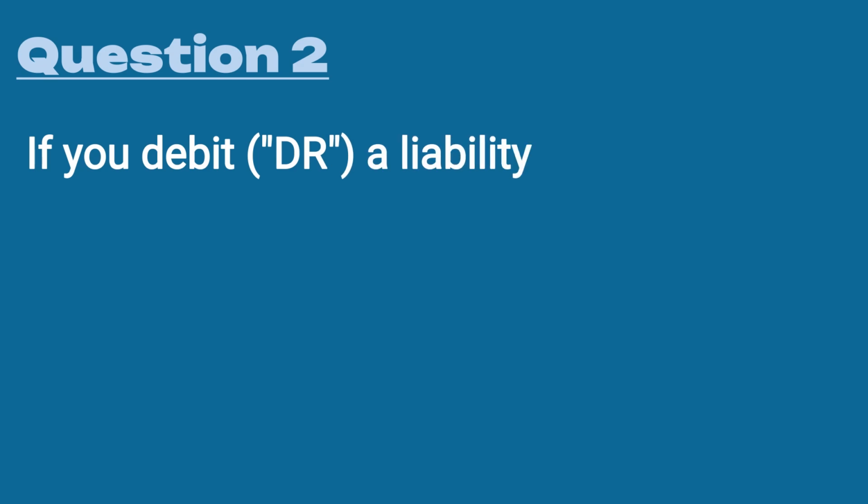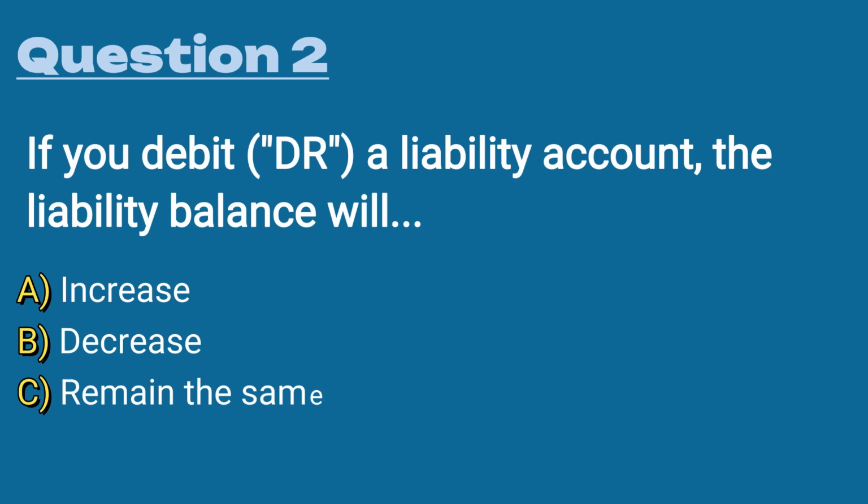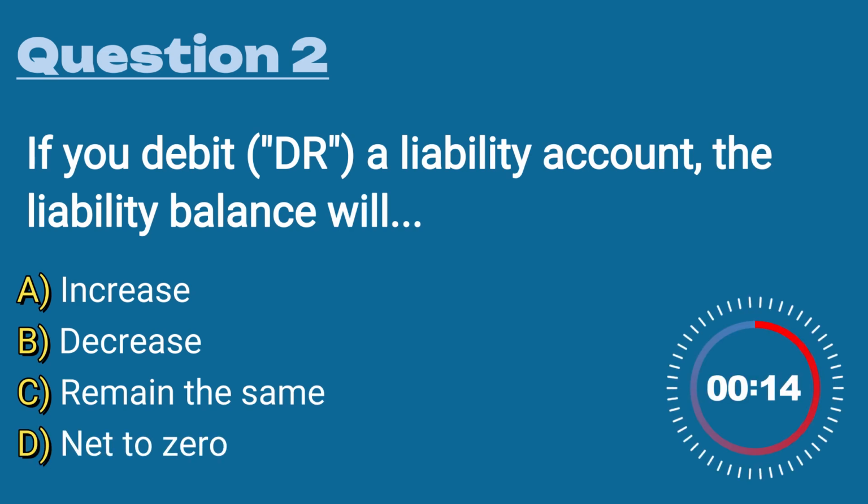Question number 2. If you debit a liability account, the liability balance will A, increase, B, decrease, C, remain the same, or D, net to zero.